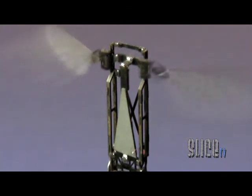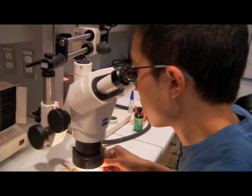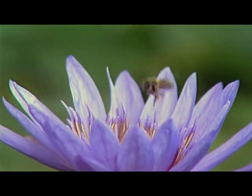Power is another issue. If the fuel source is too heavy, the bee can't fly. We have a collaborator that's making microfuel cells that should be much better than the batteries that we're putting together. There's so much that goes into just achieving what bees in nature just seem to do without any effort.